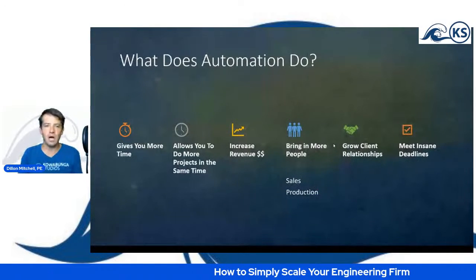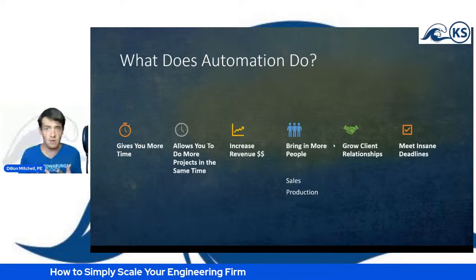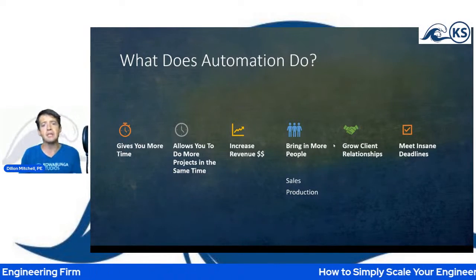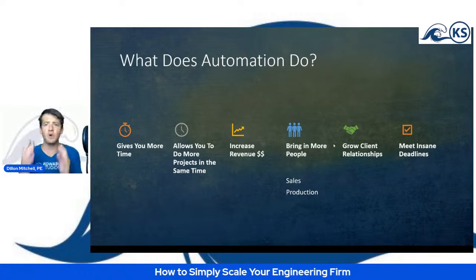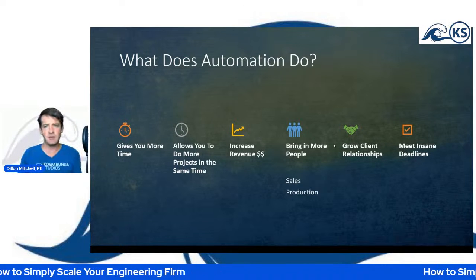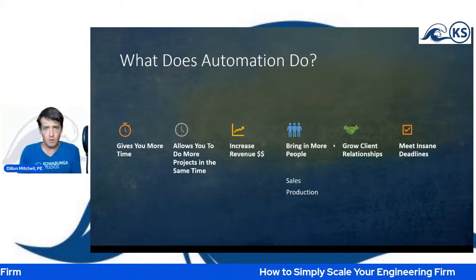So automation at the end of the day, right? We want to give you more time. We want to give you the ability to do more projects in less time or the same time, so you can increase revenue. And even if you don't want to, if your goal is not to maybe increase revenue, this could be just to do the same number of projects that you're doing. You just have more time to do whatever you want.